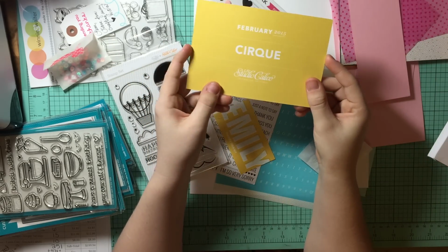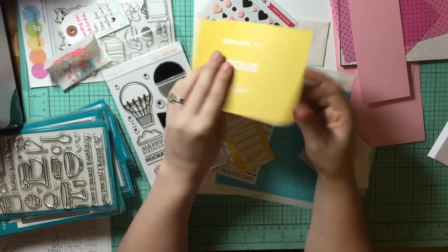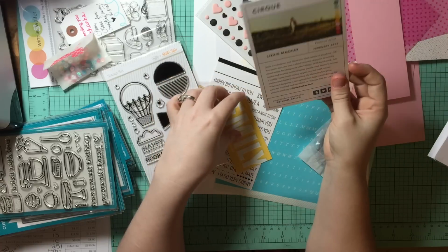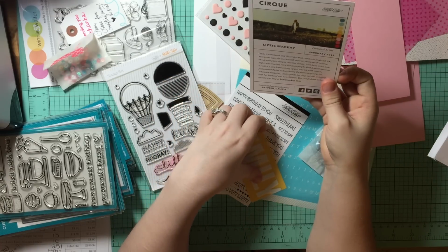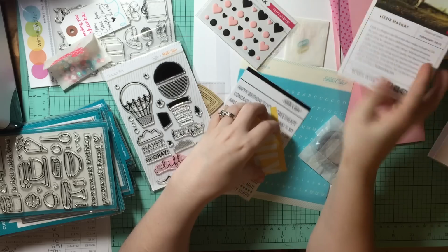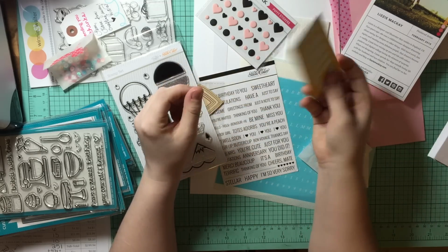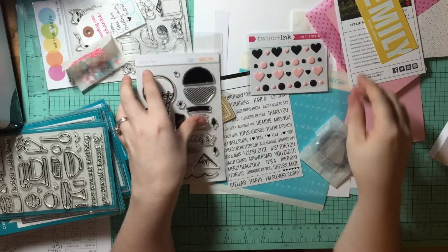It looks like they include this card, which tells you what month and year it is, what the name of the kit is, and a featured artist. I haven't really looked at that. And then it tells you who packaged it. So I guess in other words, if something's missing, you know who to blame. But that's kind of cute though.